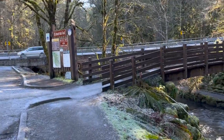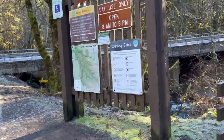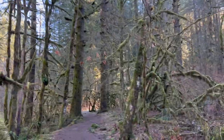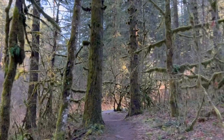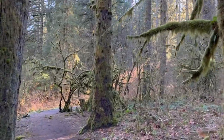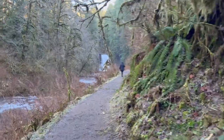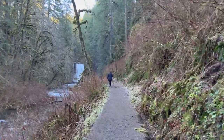All right, guys. The start of the trailhead is across this bridge for the North Falls. Look at these trees. So, I have no idea where we're headed to, guys. Apparently, we're going to the Upper North Falls. I don't know what the difference is between North Falls and Upper North, so we'll find out. Here we are.